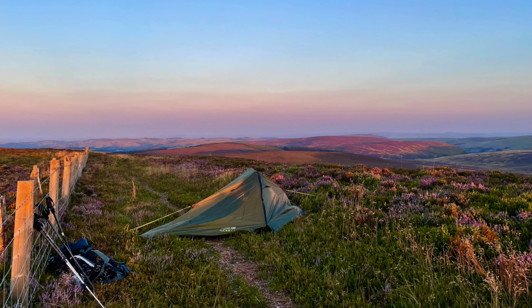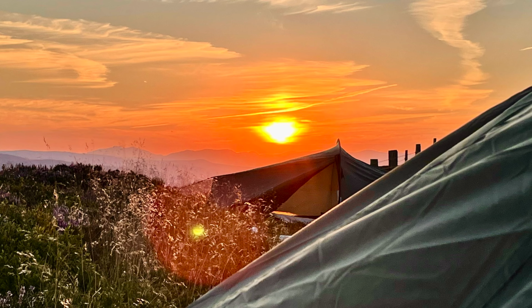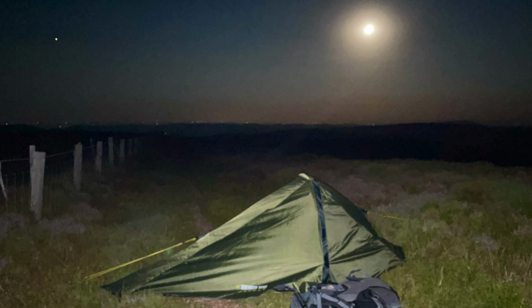You can see there some of those pastel colours I was talking about. I mean, look at that, what a place to be. Absolute honour to be here. And of course then we got to watch the moonrise.